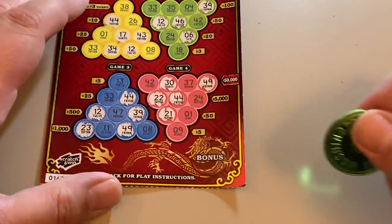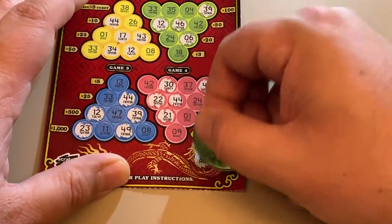Didn't seem like that one had much. If I missed something, let me know, please. It's always appreciated. Please try again. All right. On to the $5 tickets.